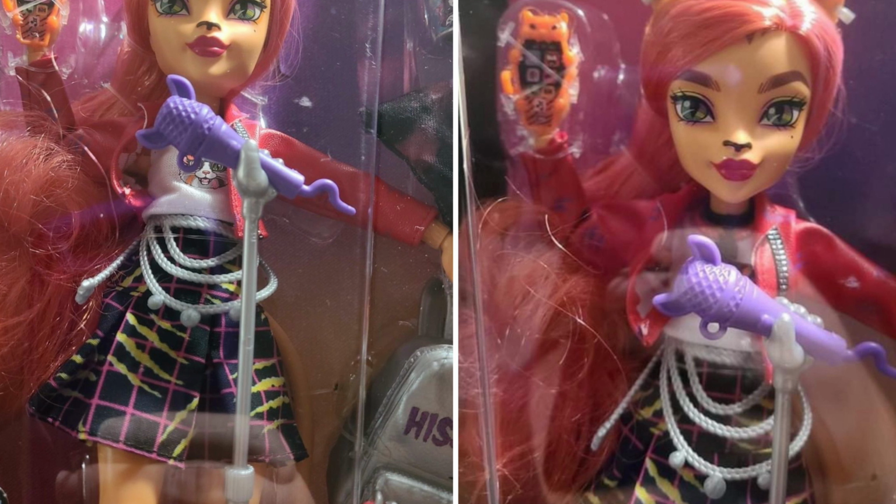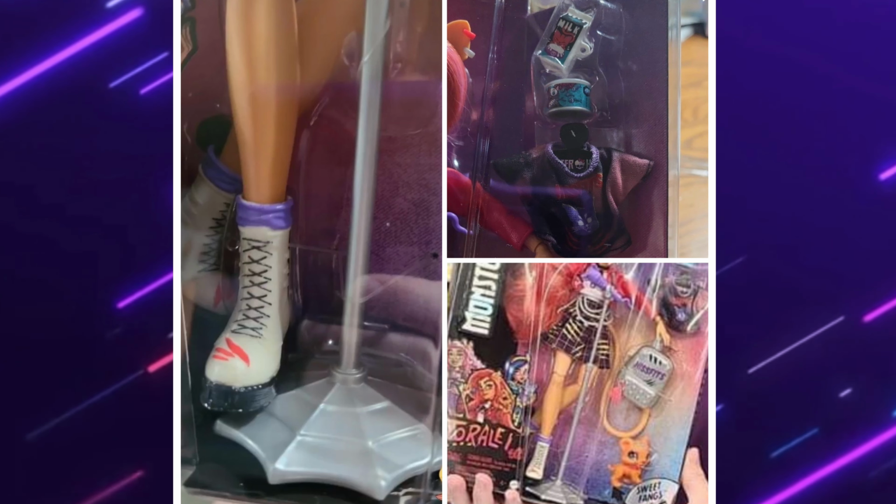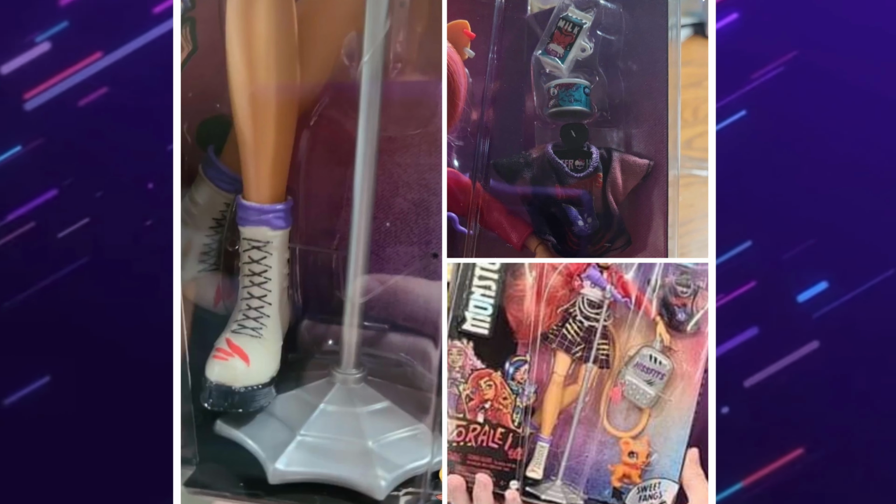The jacket, however, I do wish the jacket had those little spikes like she does in the animation, but it doesn't seem to have those. The jacket is cute. I just wish that they had the spikes on there. Down to the shoes, I did not know how I felt about them at first, but I think with the outfit and everything, they're cute.